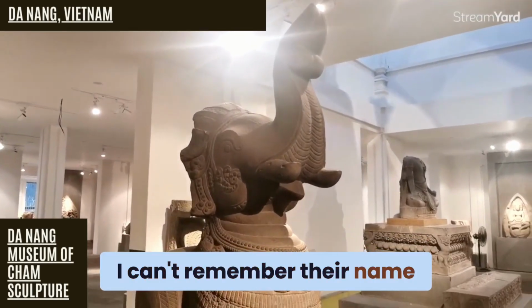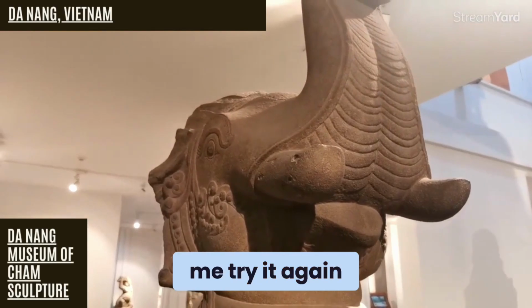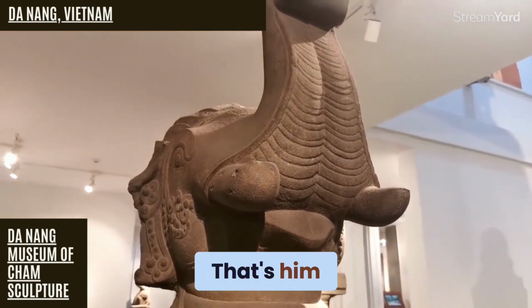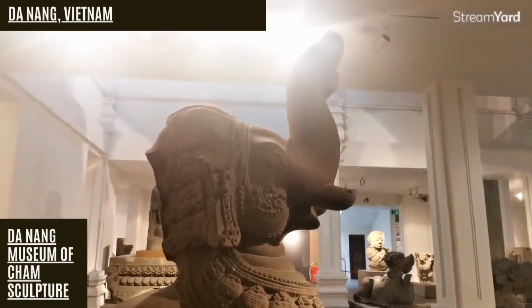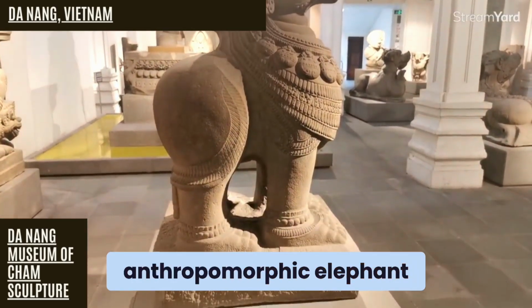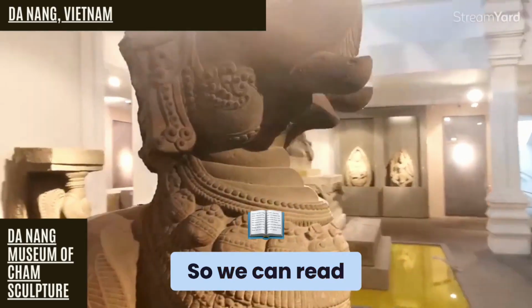Do you remember the second elephant god that we talked about? I can't remember their name, but let me try it again, which I'm sure I'm not getting it right. Gajashimha. Okay, that's him. So he's not an anthropomorphic elephant, so that is a big distinction, a big difference.